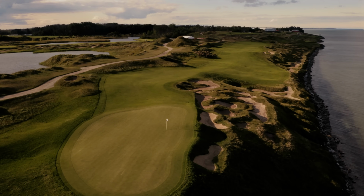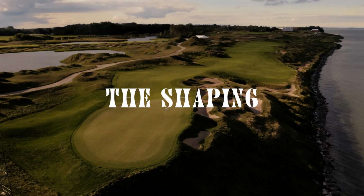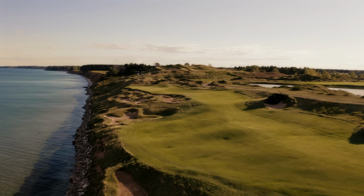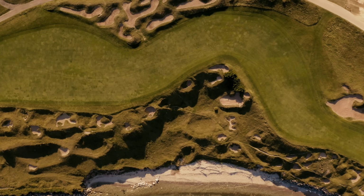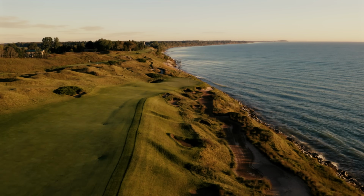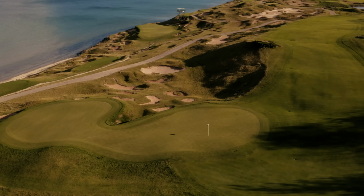So one of the things that really stands out about this course is the shaping style. There's a lot of really bold shaping out there. There are many, many, many bunkers. What are some of your thoughts about the style of shaping that was used at this course? I mean, you can clearly tell that the attempt here was to create Ireland golf in Wisconsin.